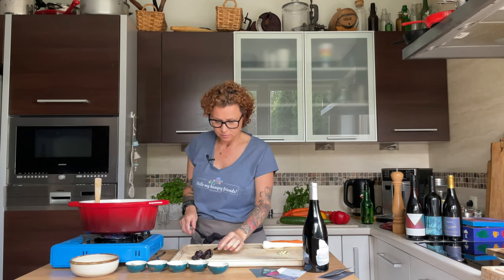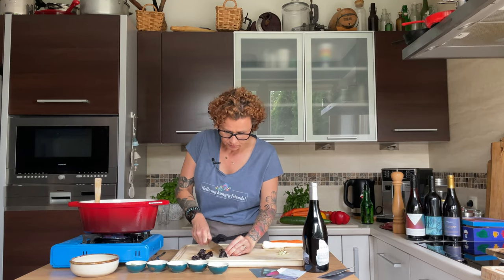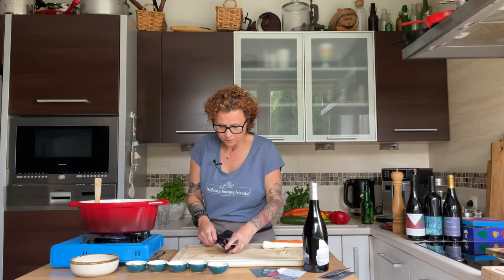And first I'm adding prunes. 2, 4, I have 7. Grab some, doesn't really matter. And I'm gonna just give these also a rough chop. And these will give our stew a nice sweet flavor and kind of break up the gaminess of the dish. These go in.